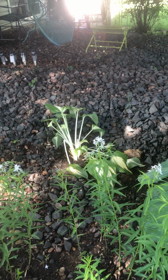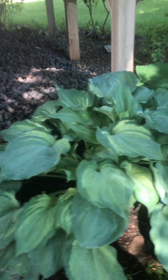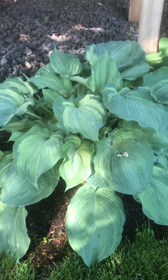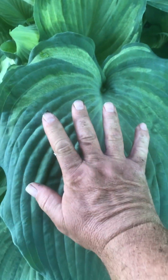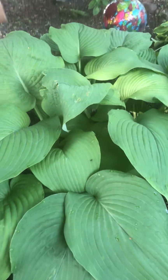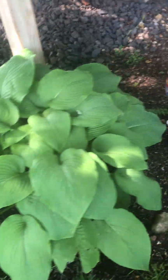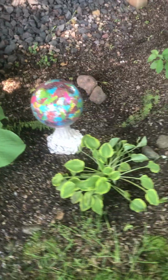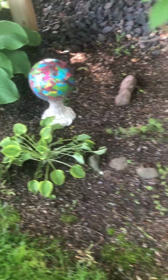I moved a piece of the Night Before Christmas hosta here. I think this is Earth Angel. It's kind of a nice variegated, if you can look at that. It is rather large if you look at the leaves compared to my hand here. T-Rex hosta I got from the Funky Garden many years ago. He's doing good. I just moved a couple ostrich ferns over here, as well as the Golden Tiara hosta.